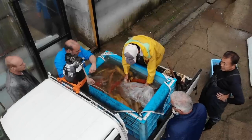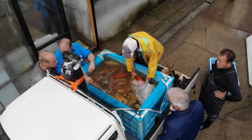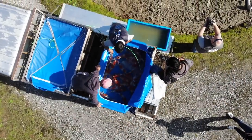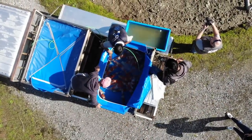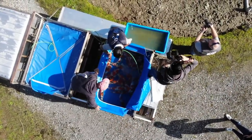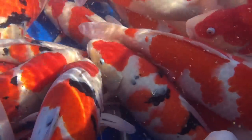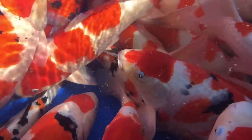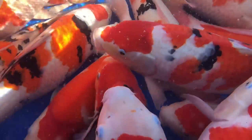It is now October, for every dealer and breeder exciting times. The fish that were allowed to grow in the mud pond have grown enormously depending on their age. The younger the fish are, the more growth they get. When the koi get older, they grow at a slower pace.